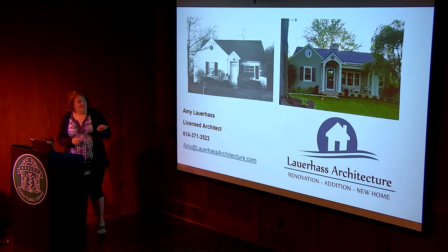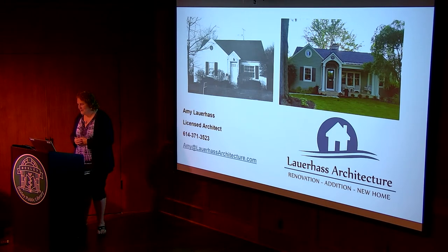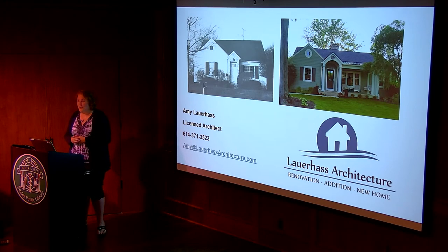This is my house, and this is the digital MLS card of my house originally when it was built, and you can see the difference with the front porch added, as well as some other upgrades we've done. Thank you very much for your attention, and if you have any questions, I'm happy to answer them. I also have some books up here if you want to look up anything as well.